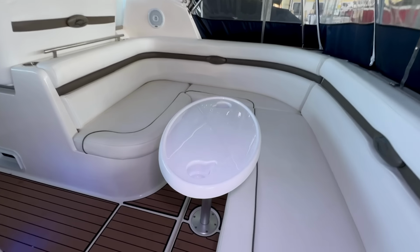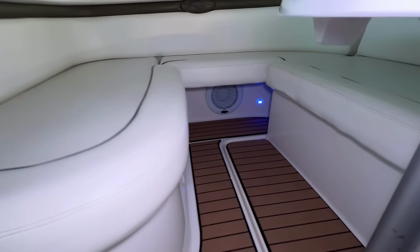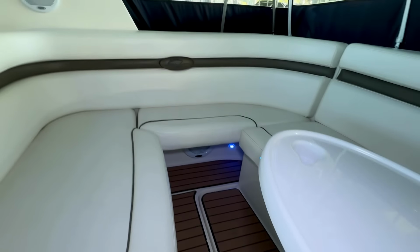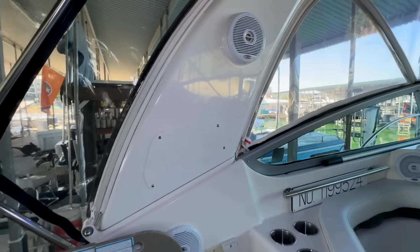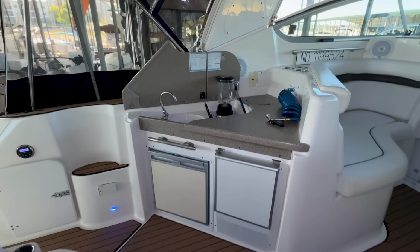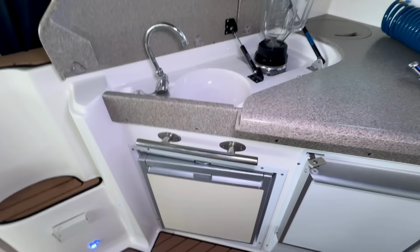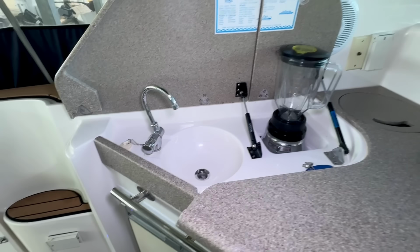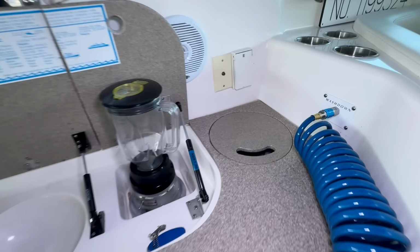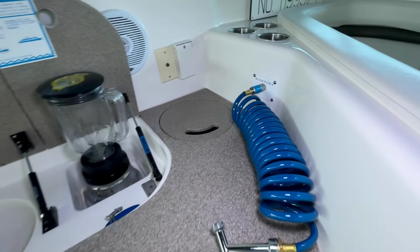Removable lounge table, of course, also has 2 more cup holders integrated into it. You referenced that subwoofer just below that seat just a little bit ago. We've got a pair of speakers on either side of your radar arch over here. And then obviously, I'm sure this probably caught your eye, we've got a small cockpit refrigerator and ice maker. Cockpit sink, integrated blender, small little waste bin, and then also that freshwater washdown pump right there.